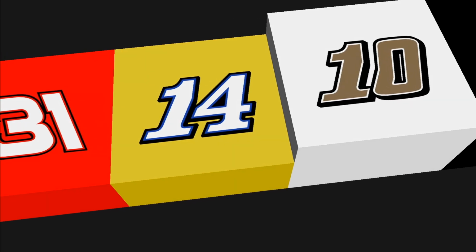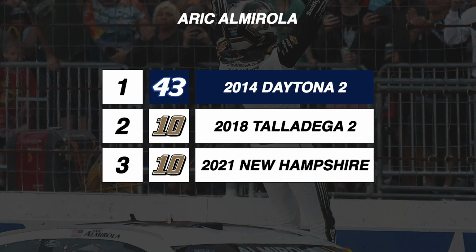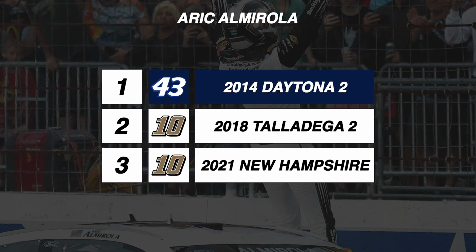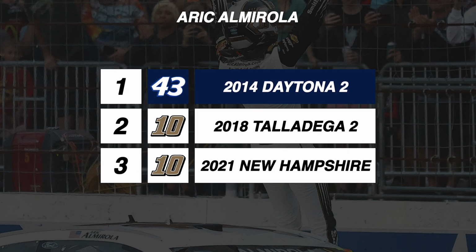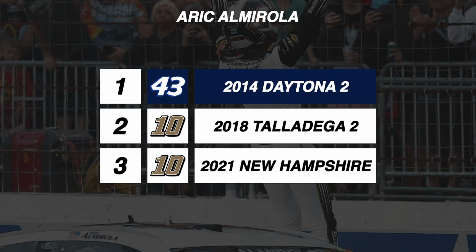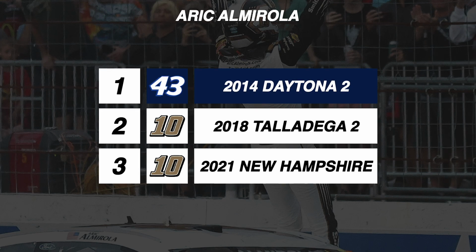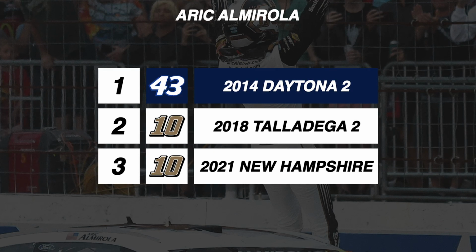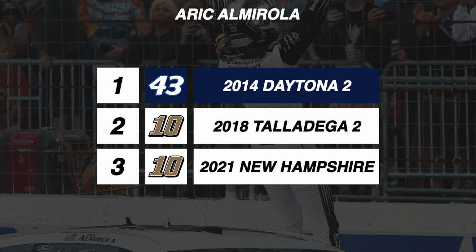Eric Almirola managed 3 wins in the Gen 6 car, but a couple of them were a little bit fluky. The 2014 Daytona Summer Race ended early due to weather concerns. The 2018 Talladega race was the one that Stewart-Haas dominated the whole race, and he probably wouldn't have won it if Kurt Busch hadn't ran out of gas. And the 2021 New Hampshire race was kind of a shocking win when he beat the darkness, holding off Christopher Bell. As he is no longer a Cup Series driver, these are the 3 wins that Eric Almirola managed to grab in his Cup Series career.